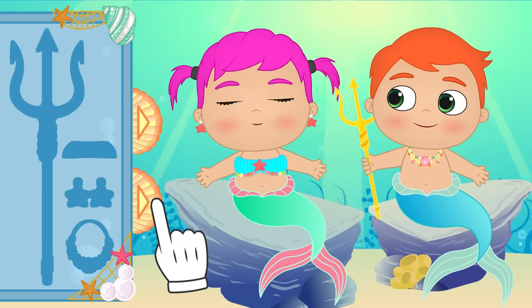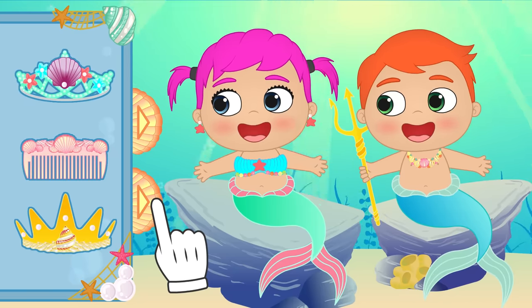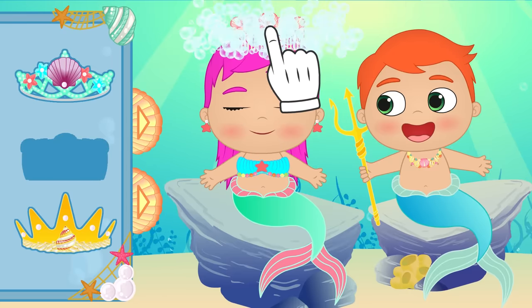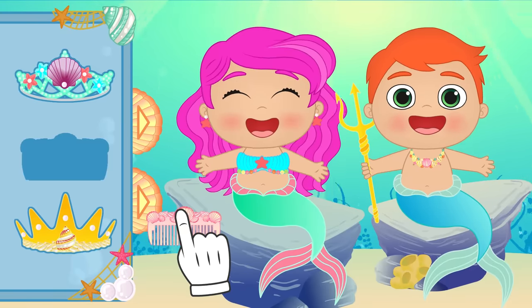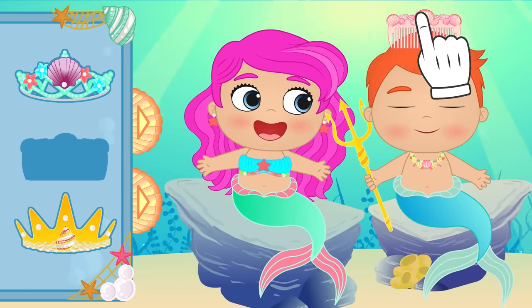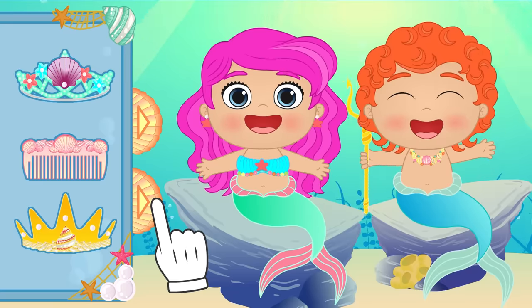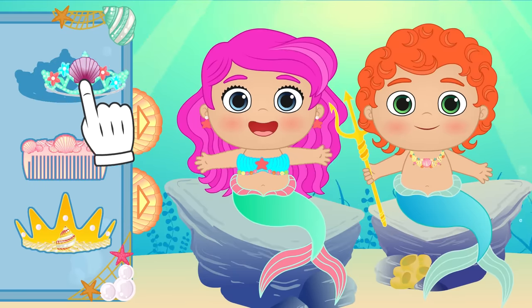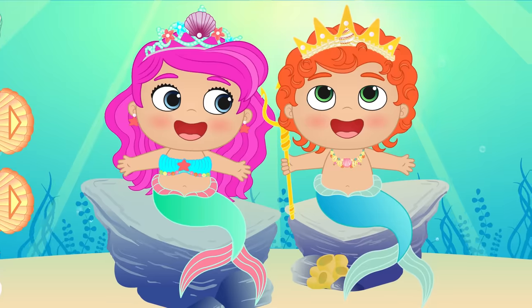And now let's do your hair. Mermaids have really long hair. So let's take out your hair ties, Lily. And let's comb your hair. You look amazing. Now it's your turn, Alex. Let's curl your hair a little bit. You don't look half bad either. And now to finish up, let's crown you queen and king of the seas. Queen Lily. And King Alex. This is wicked.